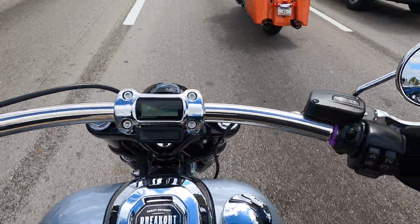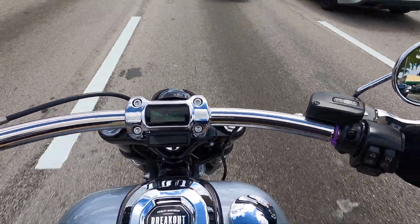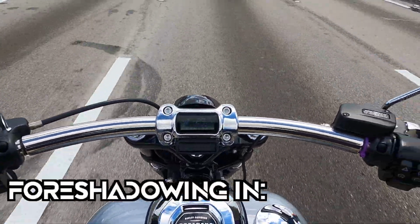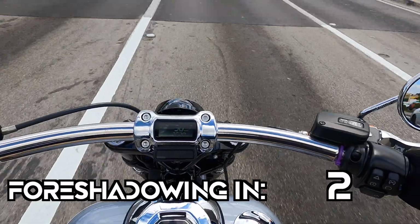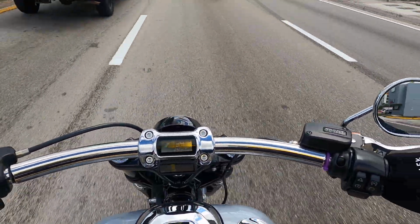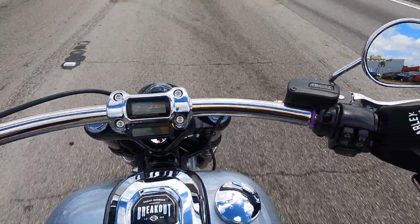I will say it is very smooth in first gear. You don't feel that jerkiness that you usually feel when you're in first. And the clutch, very soft clutch. I'm very much enjoying that. Not a lot of vibration in the handlebars either. Now mind you, of course, this one that I'm riding is a brand new bike, so it's not going to have that stuff.